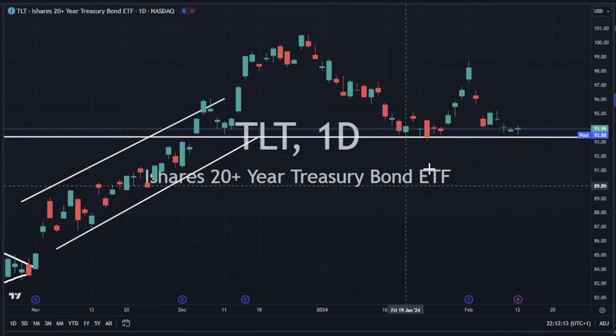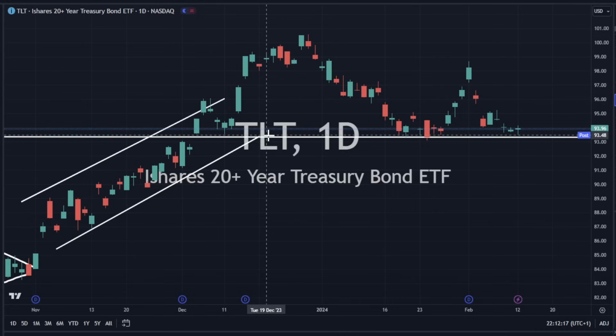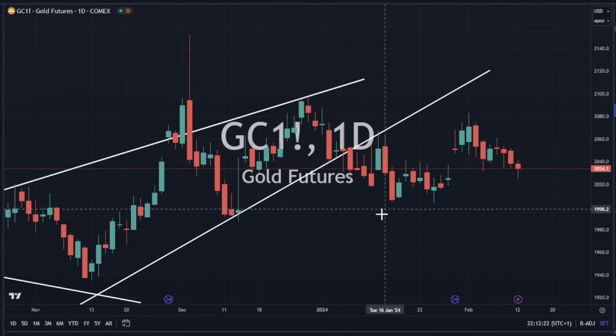TLT, we're right on support, and it's basically just sitting on support for bond prices. Looking at gold, obviously not moving much of anywhere. We didn't really have a big move in yields, nothing uninverted or inverted.